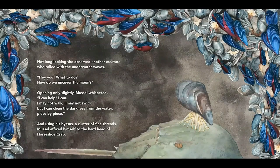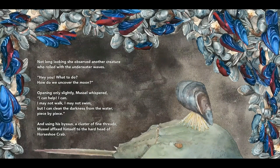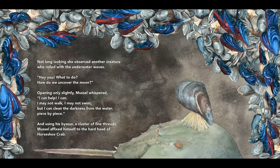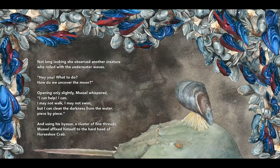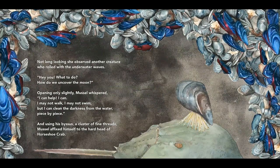Not long looking, she observed another creature who rolled with the underwater waves. "Hey you, what to do? How do we uncover the moon?" Opening only slightly, Muscle whispered, "I can help. I may not walk, I may not swim, but I can glean the darkness from the water, piece by piece." And using his byssus, a cluster of fine threads, Muscle affixed himself to the hard head of Horseshoe Crab.